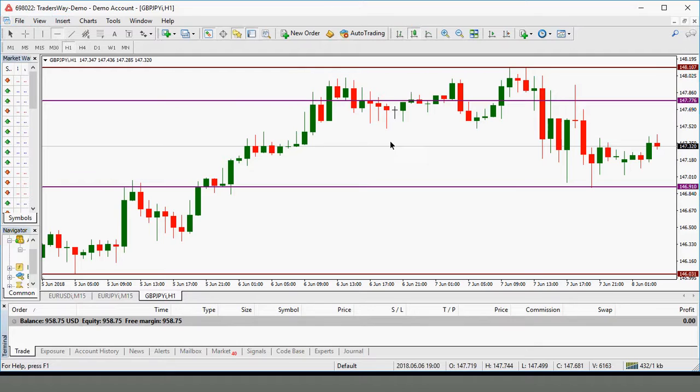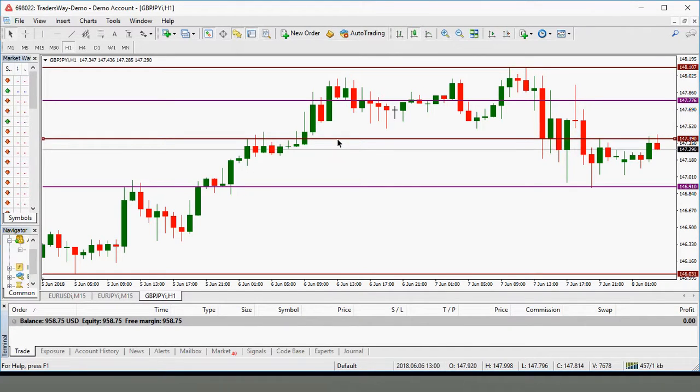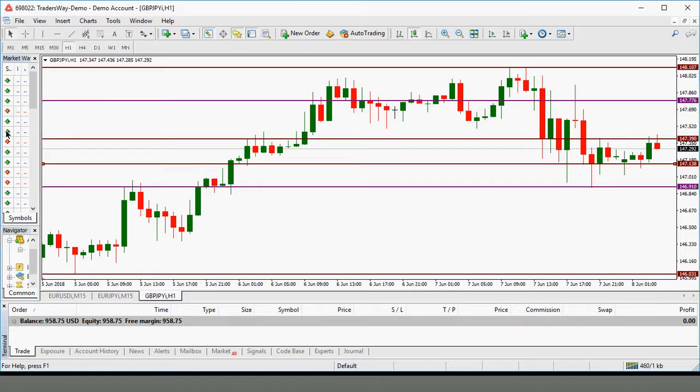I will do the same thing by plotting another support and resistance line above the current price action. I cannot use this candlestick here because it's still active, so let me use the candlestick prior to that. I think this is going to be a good one here. Yes, I'll leave it there. It moved a little bit. And then I'll plot a supporting line as well.